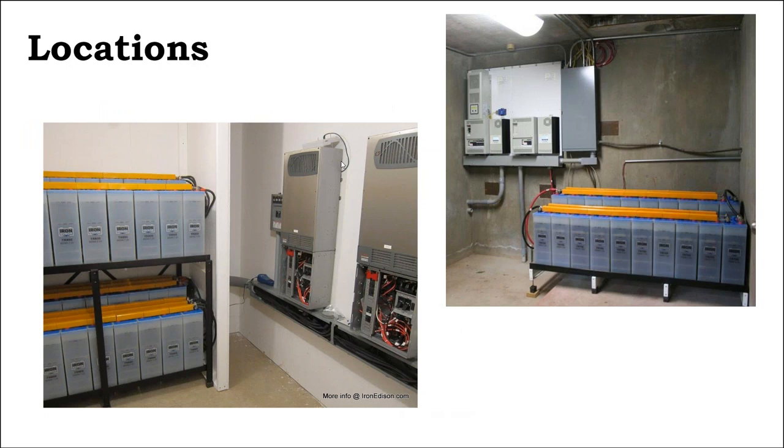And so these pictures, I think, are humorous in part because I pulled them off the battery manufacturer's website, and they're putting these photos up there as examples of what your battery inverter room could look like. And then we know that this is a code violation because you would have to lean over these batteries to access the service panel.